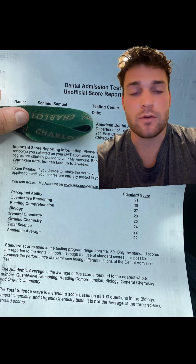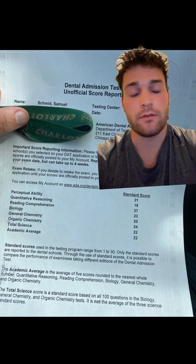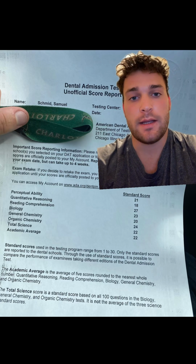Organic chemistry is probably the most straightforward section. It's either you get it or you don't, and if you get all the reactions and memorize them, you'll do fine. And that brought my total science to a 22 and my academic average to a 22 as well.